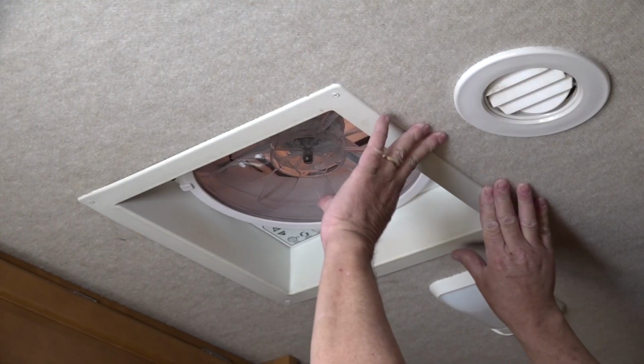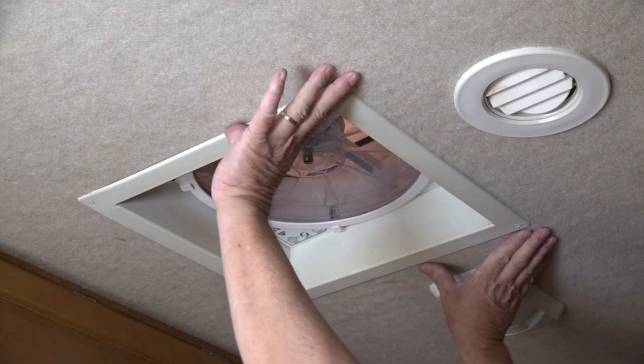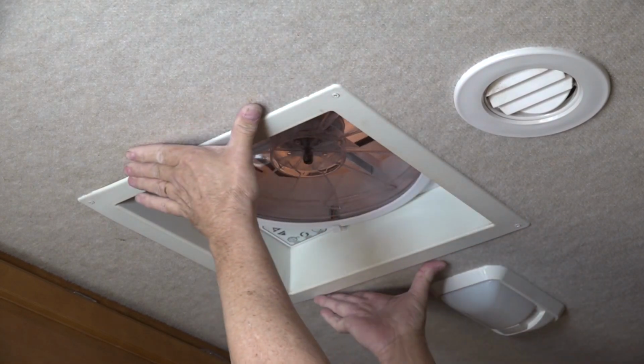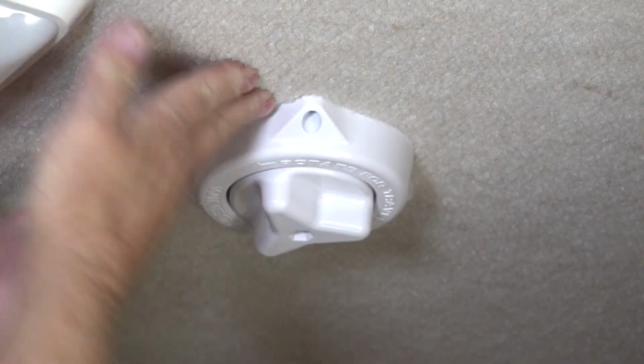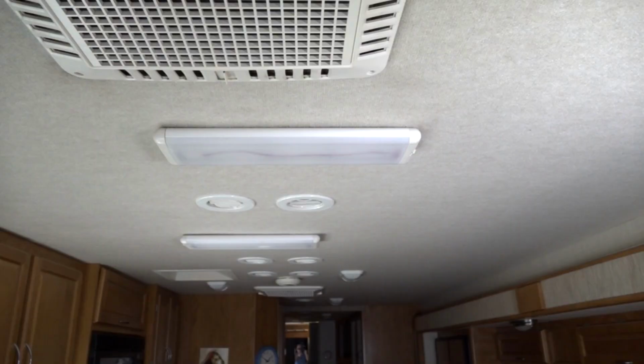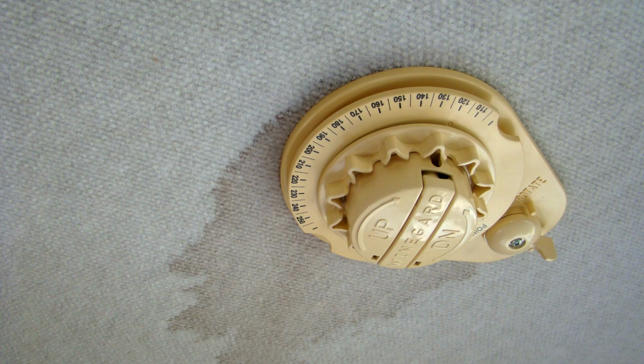Look for any discoloration and feel for any soft spots on the ceiling around all roof vents, air conditioners, TV antenna, plumbing vents, and any other openings that were cut into the RV roof. Discoloration and soft spots indicate there is already advanced water damage.